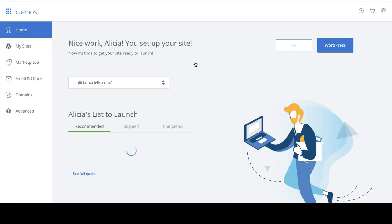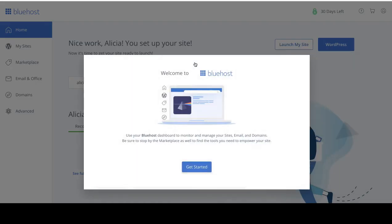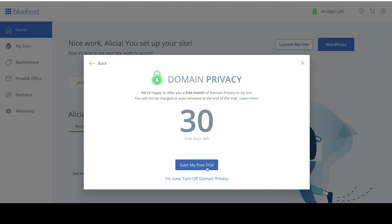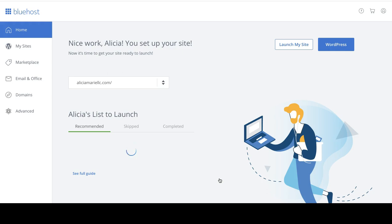I was very surprised the first time I went through it. I was like, whoa, that was great. And my client found it super easy, and I loved it. So then it just gets started with the Bluehost dashboard. So yeah, no, we're not doing that. Nope, I'm sure. I don't need a 30-day trial that I will forget about and then end up paying for. Am I right? So this is the dashboard for Bluehost.